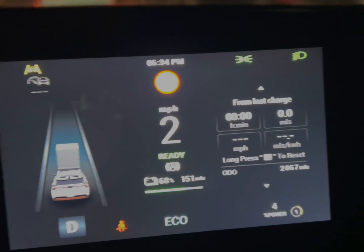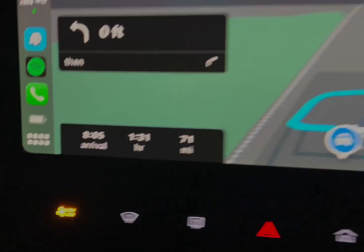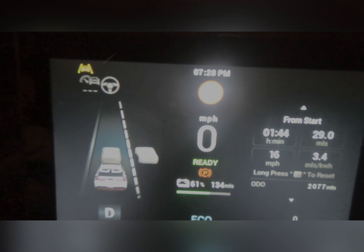Right, the charging is finished, 68%, 151 miles left on the battery, and I have only got 71 miles to go. So let's get started. Okay, we've just hit an issue. A crazy static traffic jam.